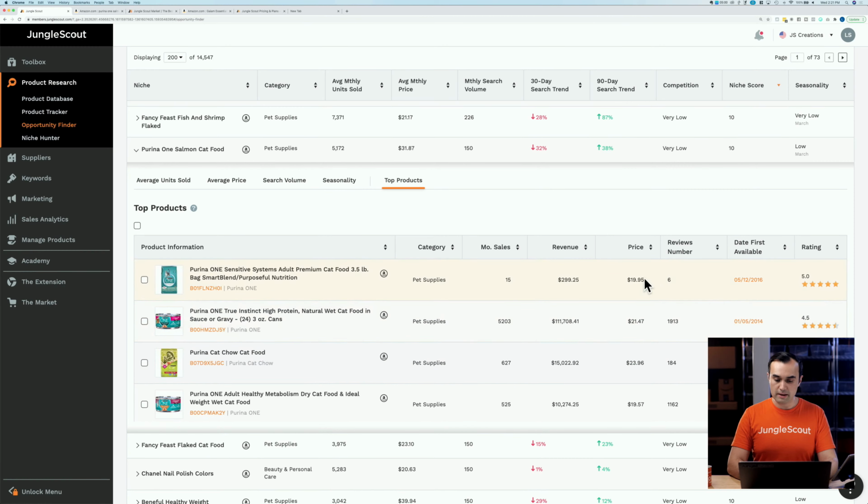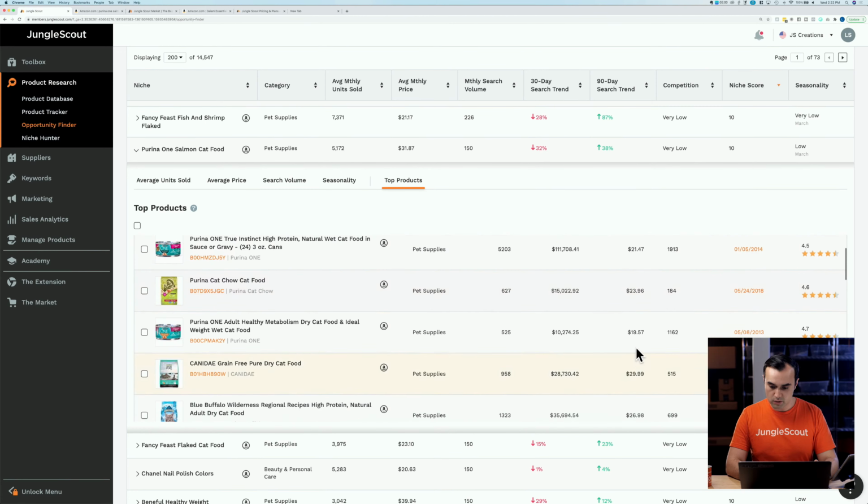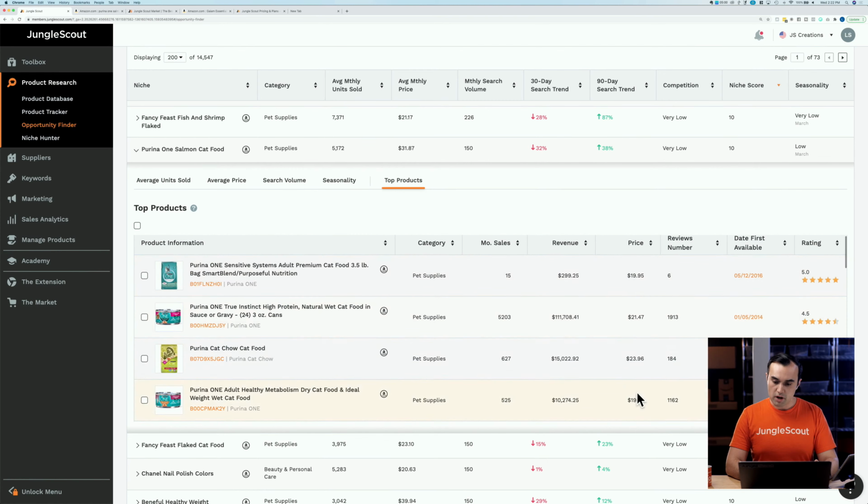Then I'd go through and do the same thing with the price. It's saying up here the average monthly price is $31. I just want to verify that and make sure it's not just one high-priced listing bringing the average up. But here I see $20, $21, $23, $20, $30. So I can see everything here is above $20. Remember, I'm shooting for a minimum of $18. So these are all at least above 20, which is a preliminary good sign to me, so I'm happy with that one. Those are the things that I'm looking at for these top products.